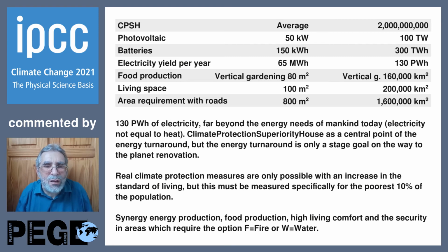130 petawatt hours of electricity are far beyond the energy needs of mankind today. Always remember there is a big difference between electricity and thermal energy. Usually at many applications you can replace 3 kilowatt hours of thermal energy by 1 kilowatt hour of electricity.